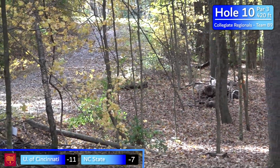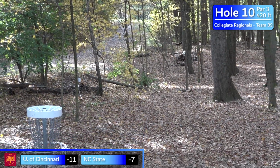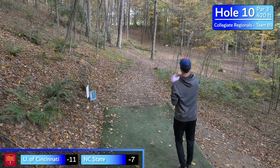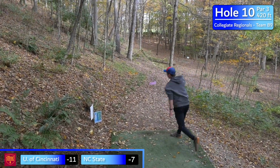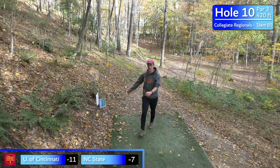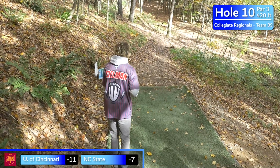Apologies on the front nine. We did have Tanner and Truman Hoy backwards from Cincinnati, so apologies to them, but we've got it all sorted out now. Great front nine for Cincinnati. It's a bit of a slow start for NC State, but they've still got plenty of work to do, plenty of holes to turn it around, I should say. A couple errant shots there for Cincinnati. We'll have to scramble coming up here.